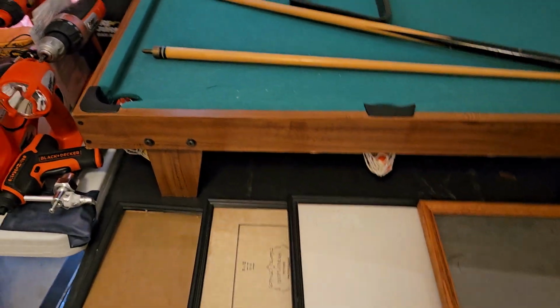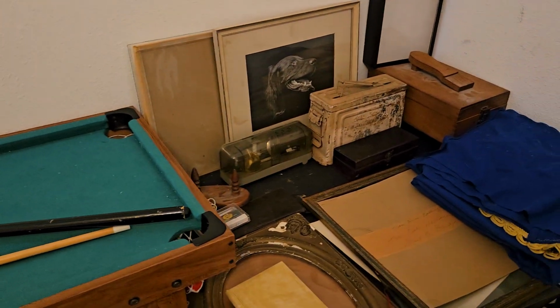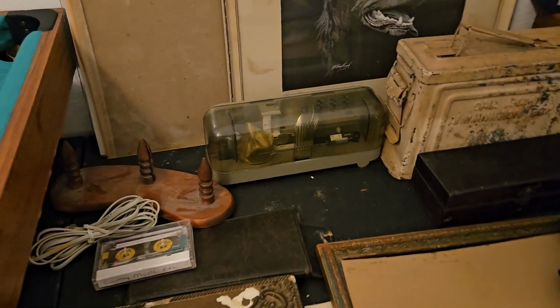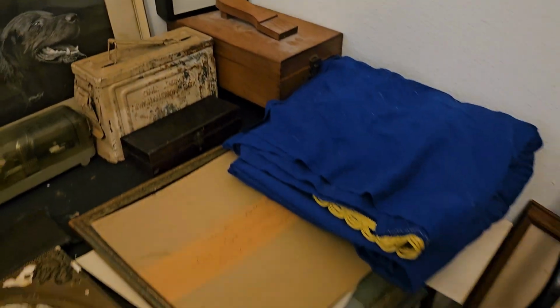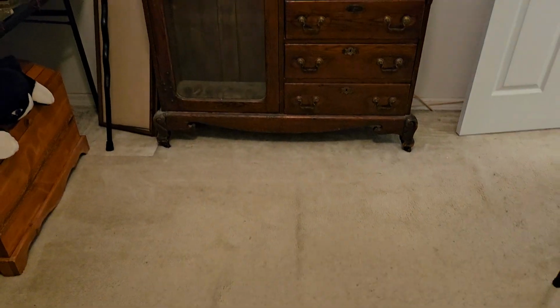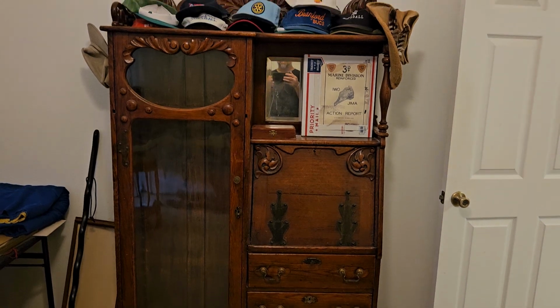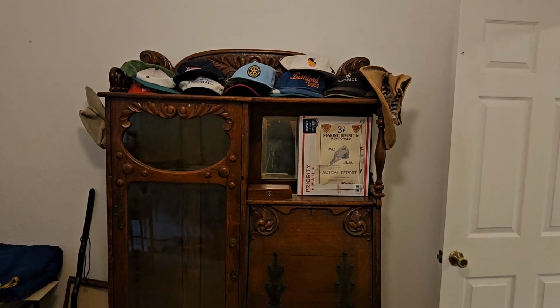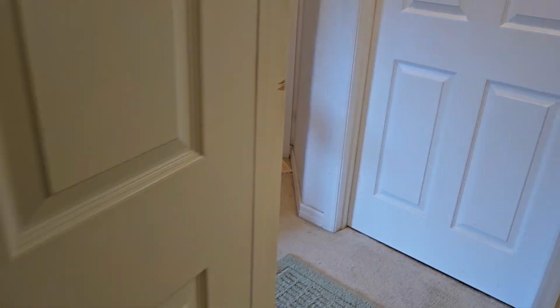Right, some more picture frames. How about a miniature pool set? Old ammo box. Shoe polish box. Now I'm going to back up because this is what I want you to see. This guy is awesome. Look at that. Isn't that stunning? All right, guys. We're going to get you out of here and take you into the next room.